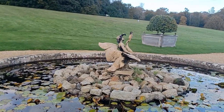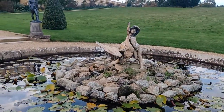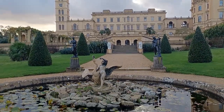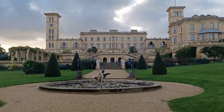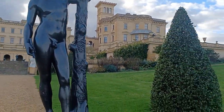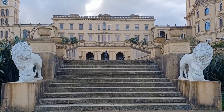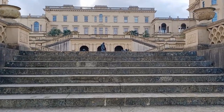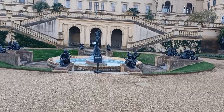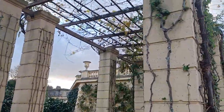Another ornate fountain. This one's still got the water in. I don't know if this has ever worked. Well, for a while, I'm on about. You can see poles are in there. Lovely statue with a pole with grapes. This is where we used to hang the grapes, and probably still do, maybe.